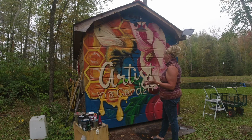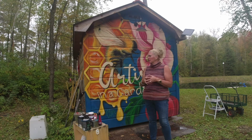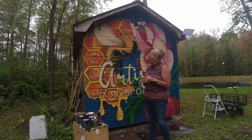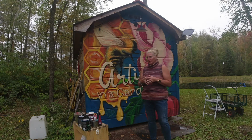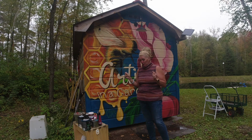So I've been working on it. It's just painted with your exterior latex paints. And I started this probably 2 months ago. I originally started this mural, and I finally have it finished.